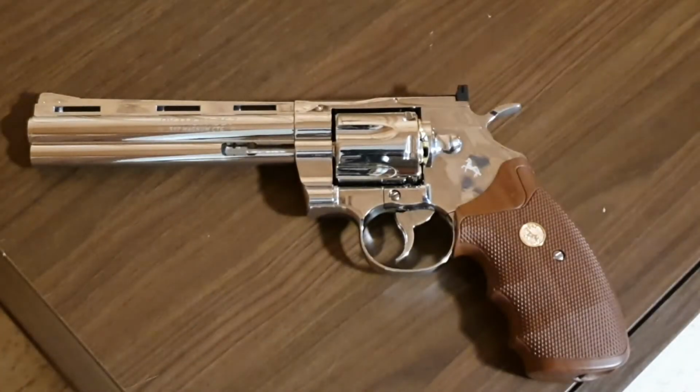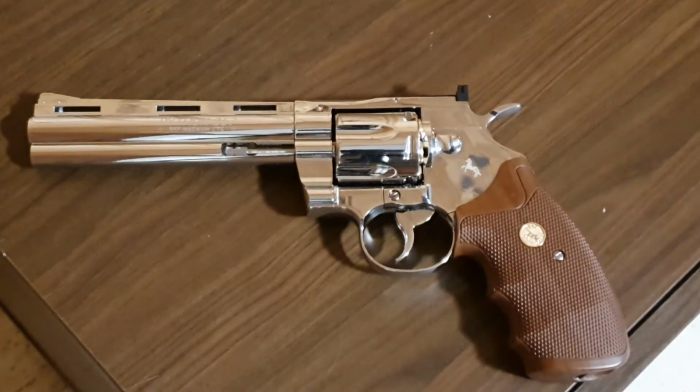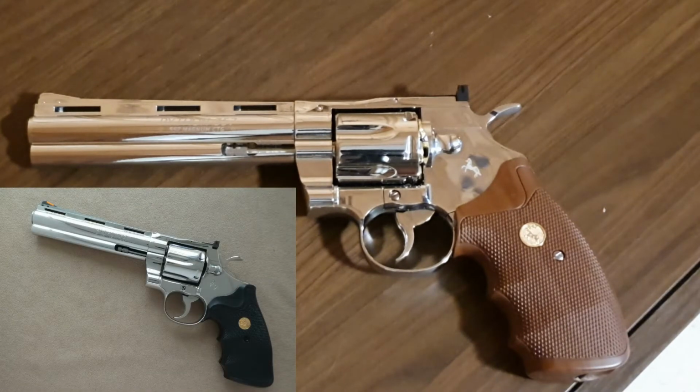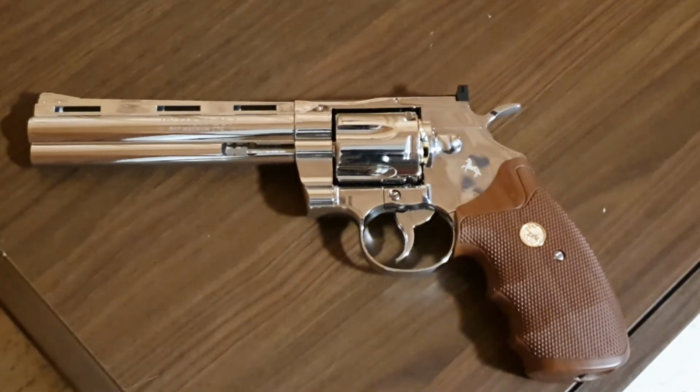Actually, I see a downside of this pistol, because I think this is not the most accurate replica of the Colt Python, because of 2 things. First is the grip. This kind of grip shape is called the gripper, and for Colt, it's only available in black because it's made of rubber. If they painted this black instead of the wood color, then I think it would be more realistic. But to be honest, if I'm not familiar with the real Colt Python, then the combination of the chrome and the wooden accent is a perfect combination.